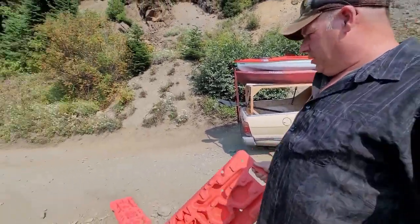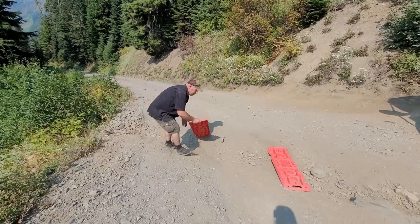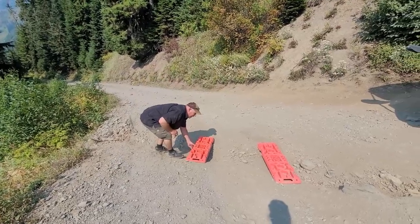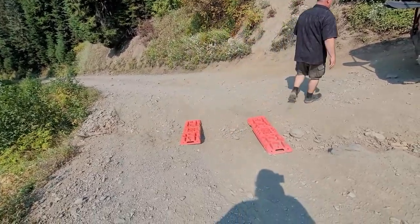Bridge builder today, did you? No, you brought bridge building components. About that wide? Well, we're about to find out. Yeah, I don't want to wreck the tires. I'll let you know.